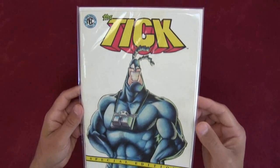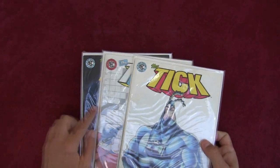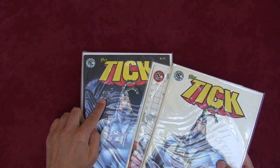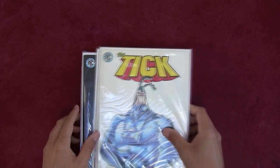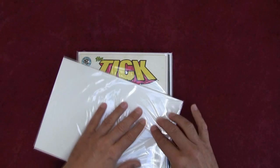So we're going to crack this open and take a look at it. And you know what? Let's crack this open as well. And I'm just going to show you. I'm going to crack Tick number 1 open as well, just to convince you that that's a reprint of this, because I really have to do it to myself as well, right? So let's just crack the number 2 open and look at the numbering on this, and then we can put it back in the bag.